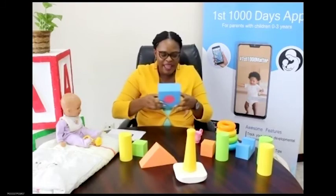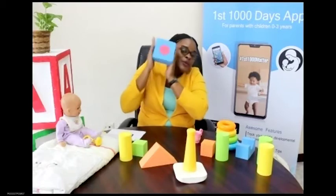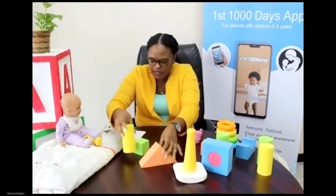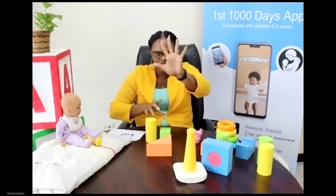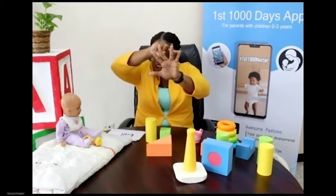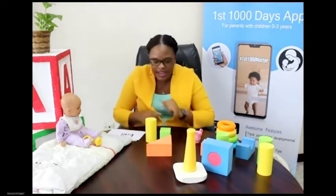And I'm going to do something today. This is also a shape. Square. This shape is also square. Yes, but this one is bigger than this one. So I have something to make for you. But before we make them, let us stack these. All right. So we're going to stack. Anybody know how many this is? Count them. One, two, three, four, five. Good job. So we're going to stack five blocks. Okay, let's go.